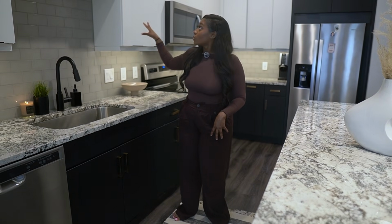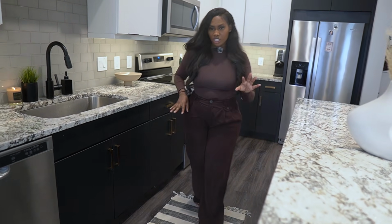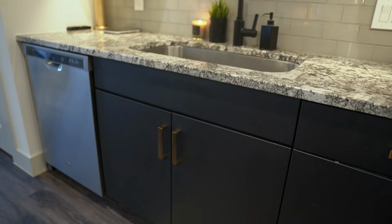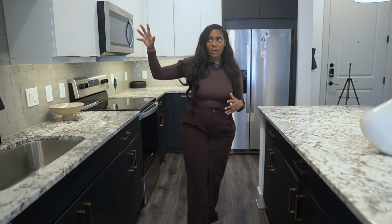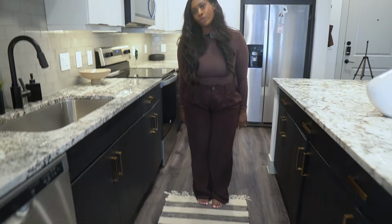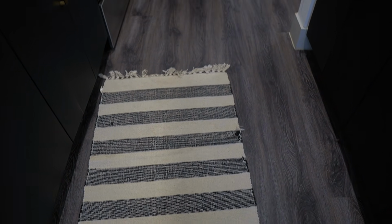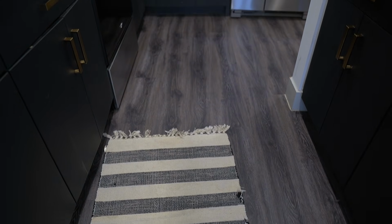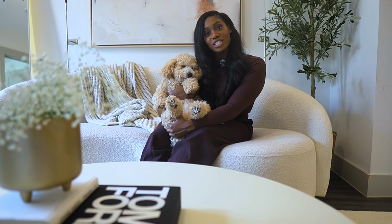I have dual color cabinets. The top is white and the bottom is the charcoal color with the gold/brass handles. And I really like this because it really opens it up a little bit by not having dark on top but having white on top. And lastly, I put a small runner right here. I got this one from Target and I like the black and the neutral. I think it ties in with my living room rug pretty well and just really ties in with the overall kitchen palette. Okay guys, so that's a wrap.